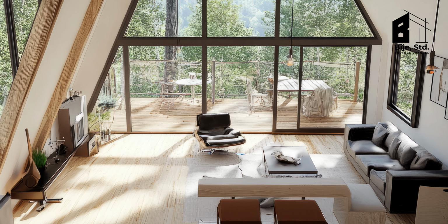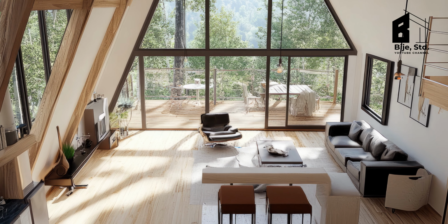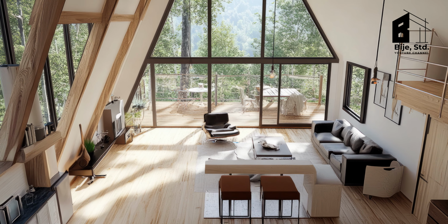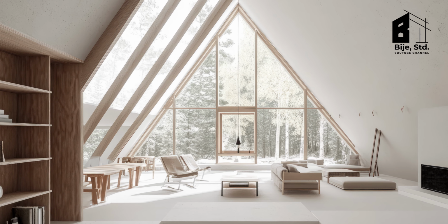square footage. Multifunctional furniture and built-in storage solutions help to reduce clutter and maintain a clean, organized appearance. The strategic use of space ensures that every square inch contributes to the overall design, creating a sense of balance and harmony within the home.